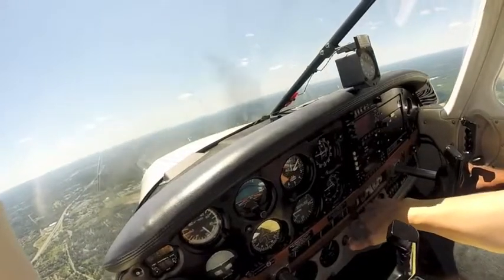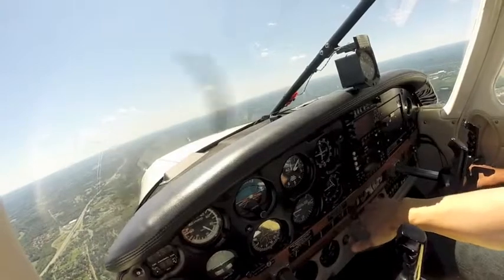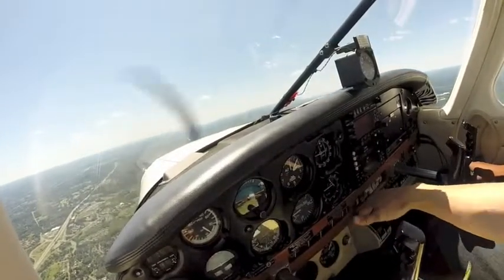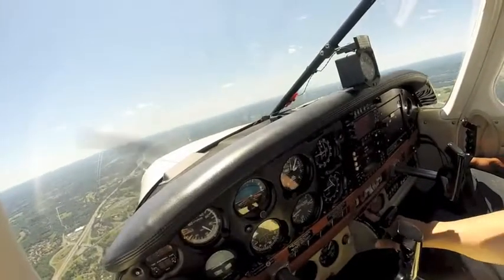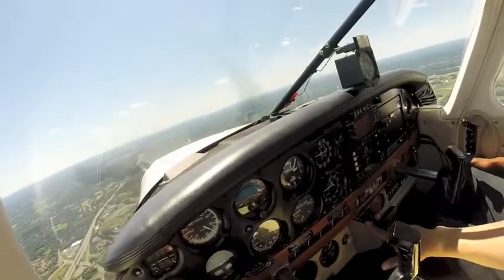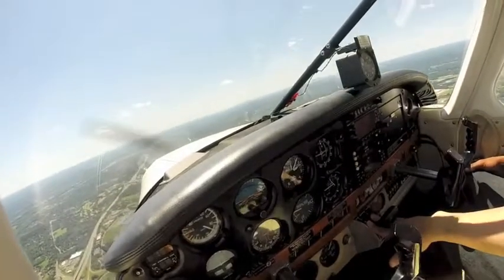On course for 769, which is pretty much this right here. If you just keep flying what you're flying, you'll be set up perfectly for a left entry into the downwind. Correct. Okay, on a 45. Don't let the wind push you though.